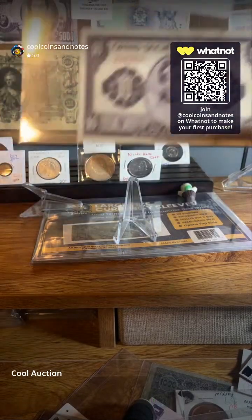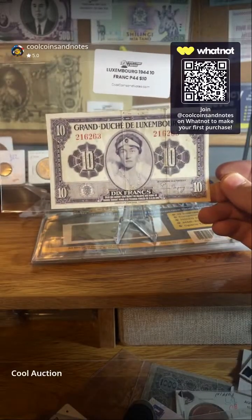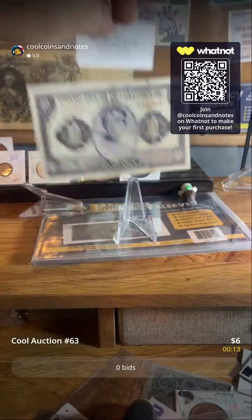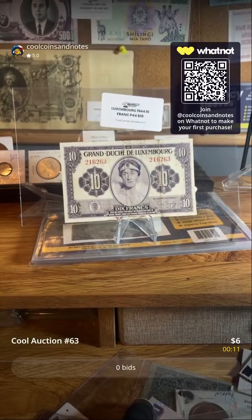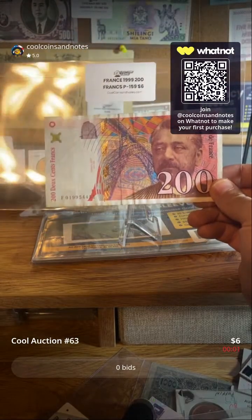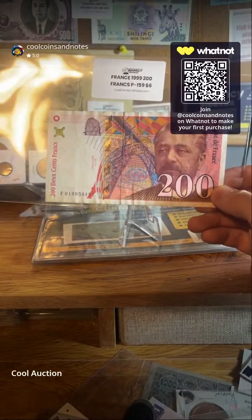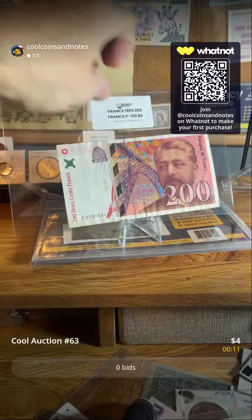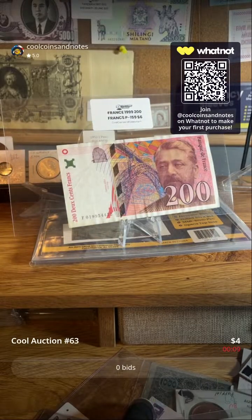All right, let's see here. Here's a 10 francs. 44. I'll run some deals here in case you see anything. Like anybody? Got 200 francs. France from 1999. And then I'm going to do one last lot. That's super killer deal.